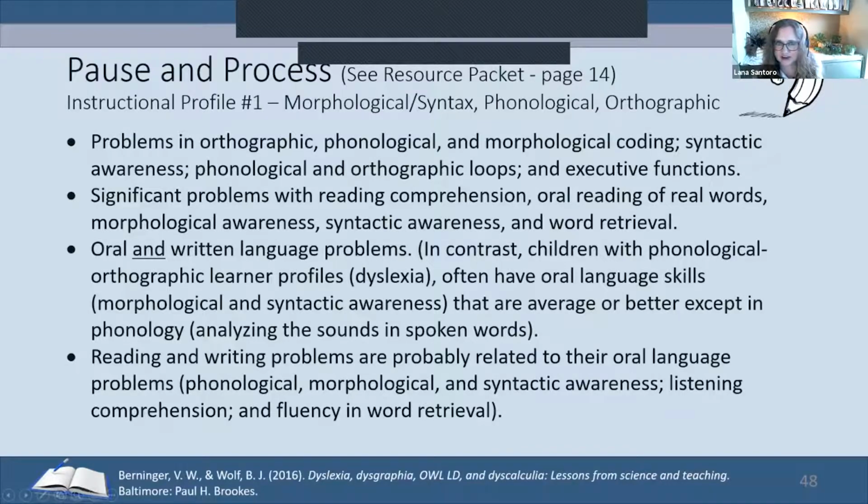I'm going to just stop share to see if anything's coming up in chat. Good, thank you. Sarah's starting us off. Thank you, Sarah.